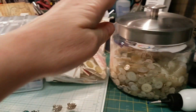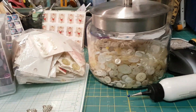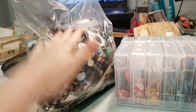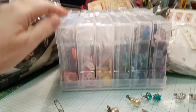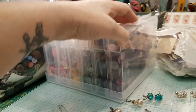So this is just all my whites, creams. I'm not ready to get rid of those. So I have a giant jar, and this is the bag of buttons that's going to my friend Lorraine, and these are the buttons I'm keeping. So I actually wish I had a second one of these. I don't even know where I got it.